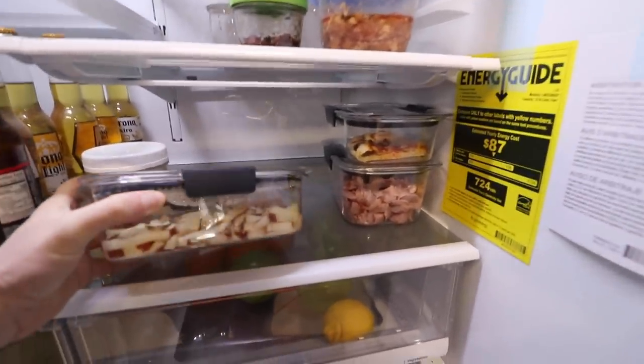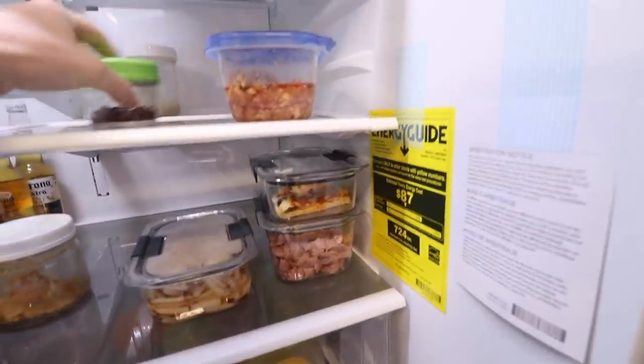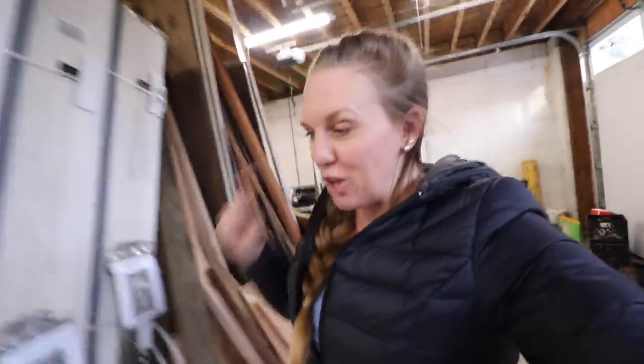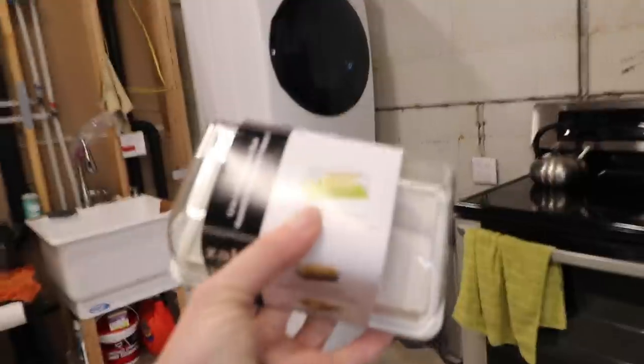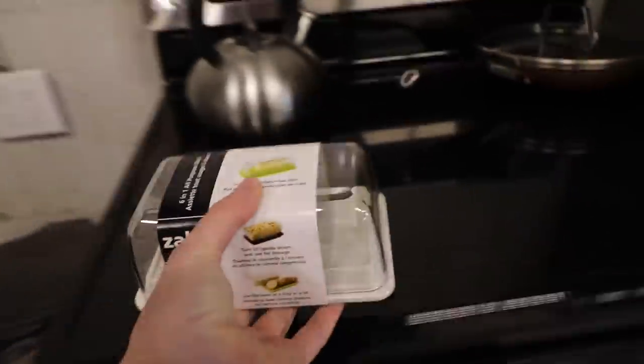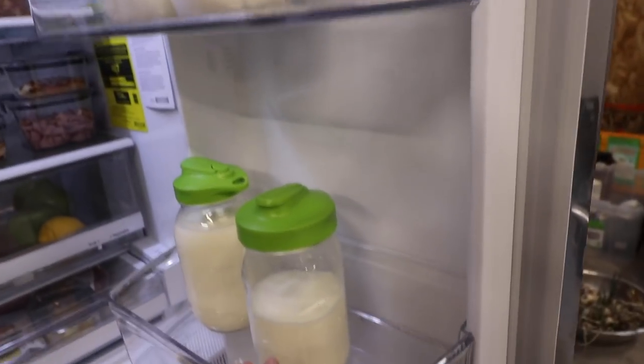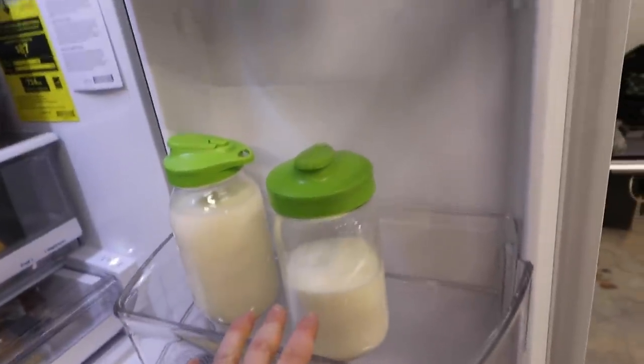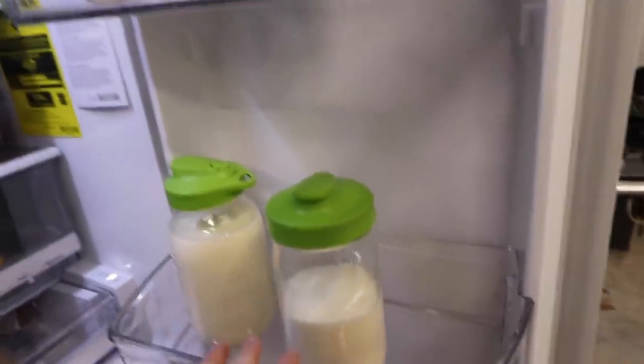And I'd say it's working extremely well. It's better than these containers. This is what we've been keeping our cat food in. But I did pick up a couple of items for the fridge, the first one being this butter container. Many of you know that we get milk from a local dairy, 1 to 2 gallons at a time, and we love that it comes in glass bottles.